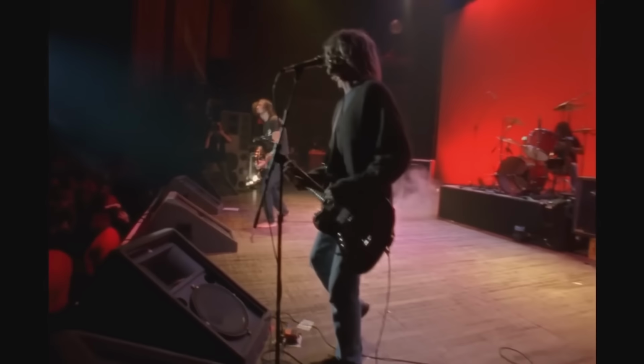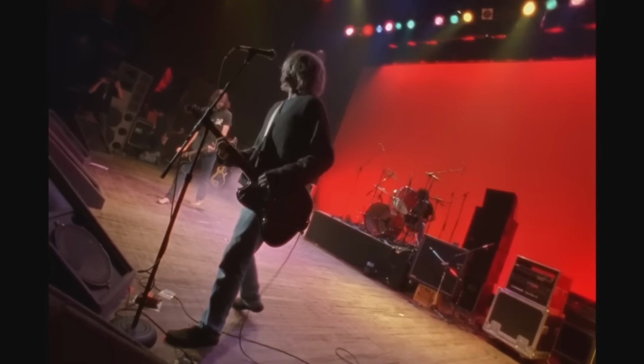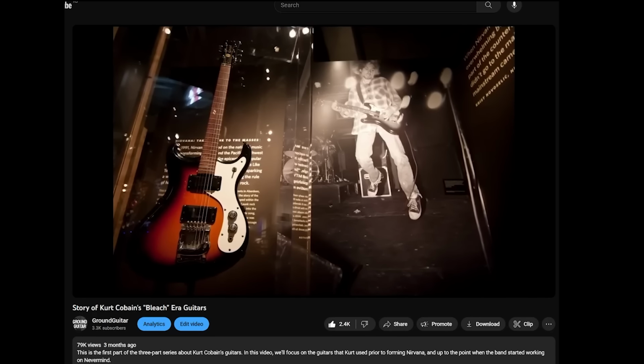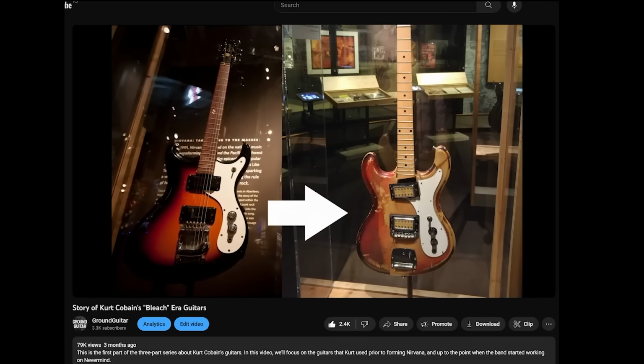This Jaguar is one of Kurt's most recognizable guitars. It became famous as his main instrument during the Nevermind live tour, which is when the band gained a huge wave of new fans. In a previous video about Kurt's Bleach-era guitars, we talked about how he acquired the Jaguar around early 1991, shortly after his Mosrite guitar was stolen.